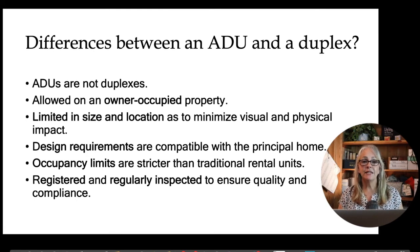Differences between ADUs and duplexes. First off, ADUs are not duplexes. They are on a single family-owned piece of property. They typically are limited in size, and they also, from the city's perspective, need to tie in with the original house. Design requirements require that. Occupancy limits are going to be stricter than in traditional rental units, and you do have to have these registered and inspected as well.